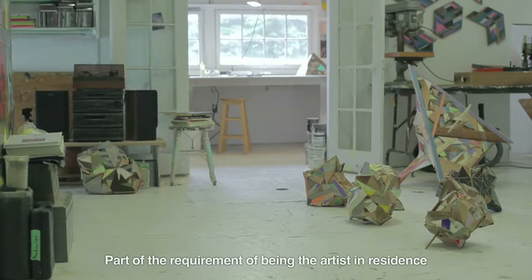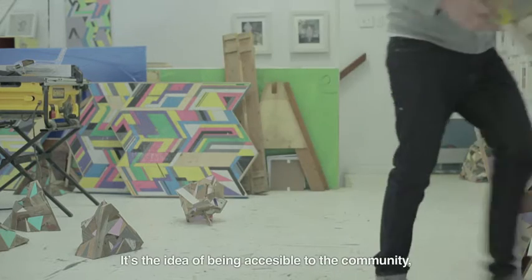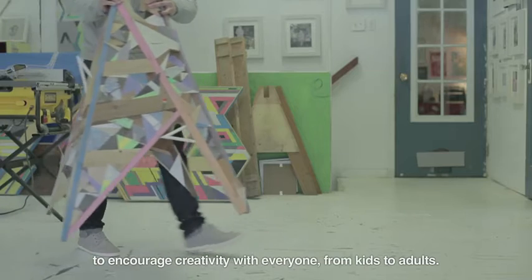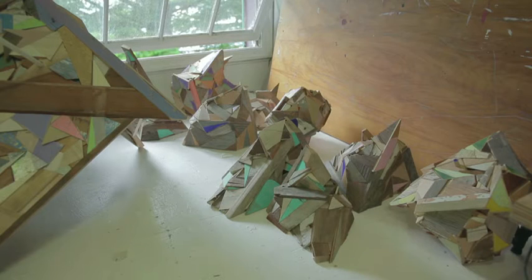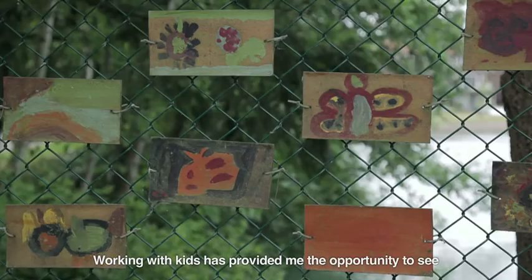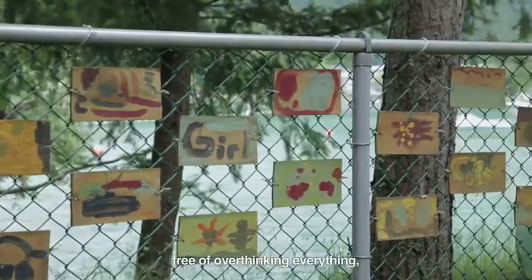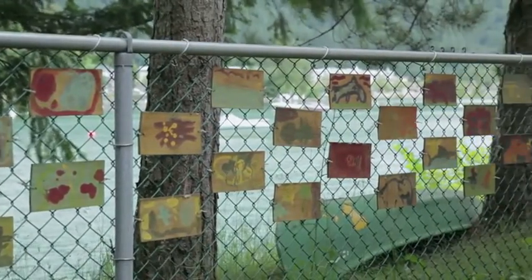Part of the requirement of being the artist in residence is working with the community. It's the idea of being accessible to the community to encourage creativity with everyone from kids to adults. Working with kids has provided the opportunity to see people in a purely creative state, free of overthinking everything, which I could relate to the way I work.